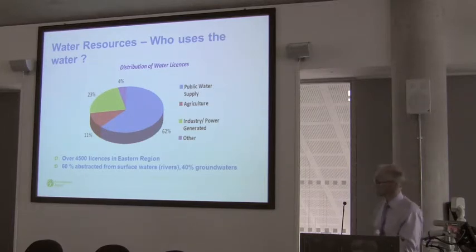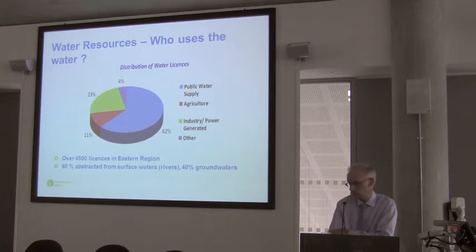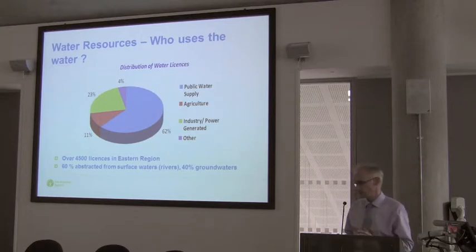So a quick look at who's using the water. This pie chart just shows you the distribution of water. This is volume actually, not number of licences. So public water supply 62%, agriculture 11%, industry power generation 23%. It's a bit misleading because there's some really big abstractions in there that are due to hydro, because all of a river has to go through a hydro, even if it's a small hydro. And so that's disproportionate really to the amount of water that's used.